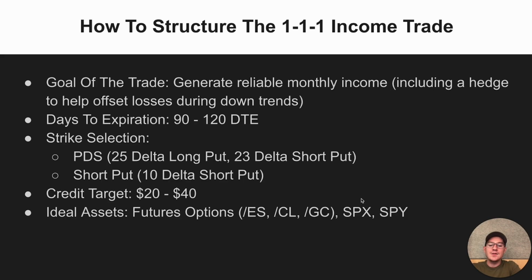Ideal assets to trade this on are going to be ES, CL, GC, SPX, SPY, things like that. So again, futures options are preferred because, as you'll see when we get into the broker section and I show you on the broker, you get an insane amount of leverage and get a great return on your money. And so that's why futures options are preferred. You also can reduce a lot of risk this way because futures trade overnight. Most of the time market crashes start in the after hours and then really accelerate when the market opens and people actually start being allowed to trade. But if you're doing futures options, you're able to get out overnight before the massive crash. I've done that before and it's saved me thousands of dollars. So all of those combined, I love futures options, but you can also do it on SPX and SPY.